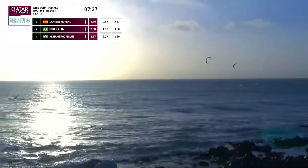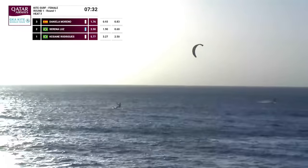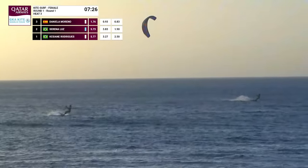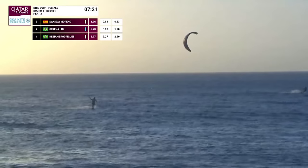At the moment, they've had a couple. Maybe Kessiani's had a good set wave, and then we did see there from Daniela Moreno. She had a nice one. Serena Luce with that last wave, one of her better scores. As we are now 7.5 minutes to go out of the 20. Top two ones are the ones that score 10 wave attempts each.